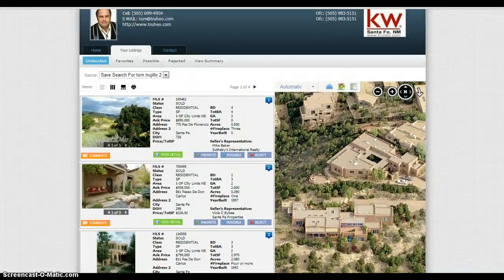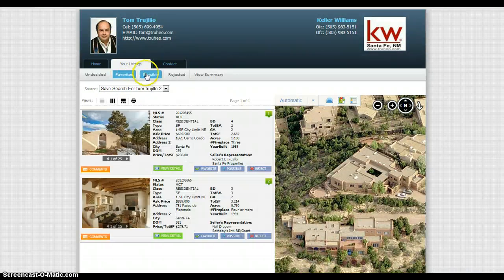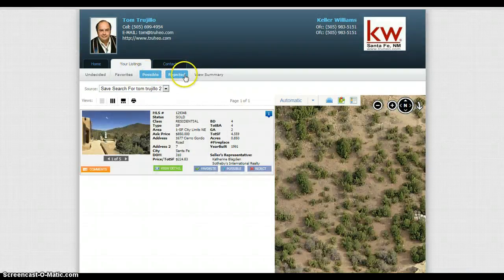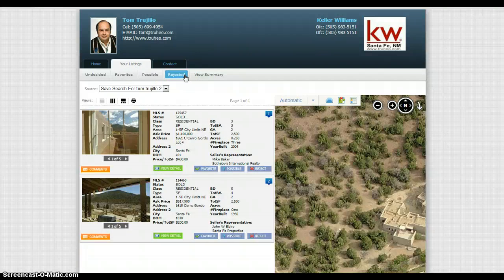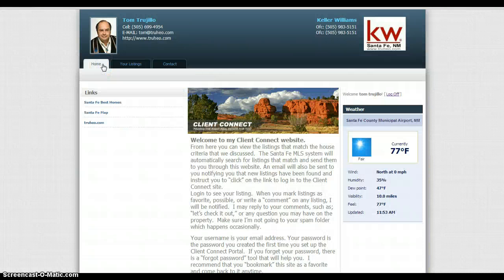The end result is you now have in your Client Connect your favorites, possibilities, and the rejected ones. That helps not only you, but it will help me as well, because as we get closer to doing a tour of these properties, I'll have an idea of what kind of properties you like.